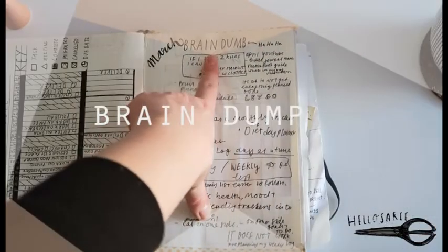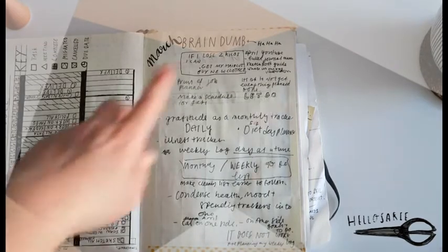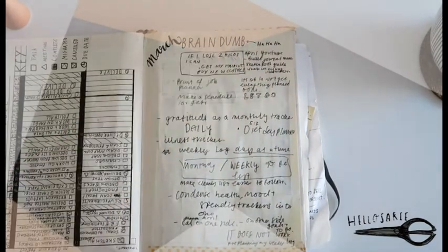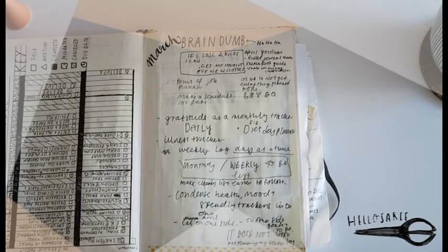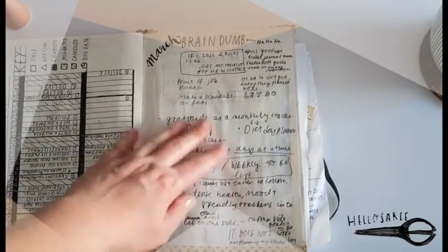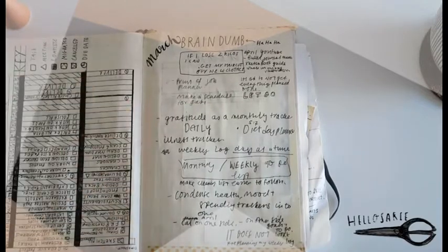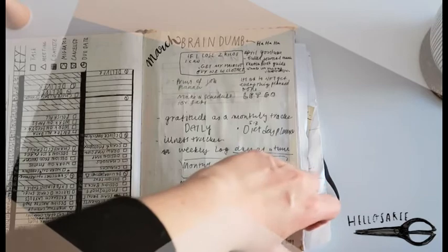I made a little error here and I said brain dumb, ha ha ha, how funny. And I've literally written ha ha ha because it is quite funny. I found this really annoying and I didn't actually consult it very much. I felt like it wasn't laid out very well, it looks a bit messy. I think what will work for me more is just having an ideas page and a task page. So just writing down basically everything and then having a page where I then turn those into tasks. This will be changing for April.